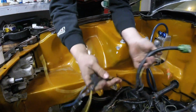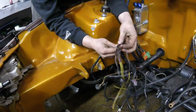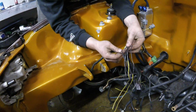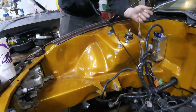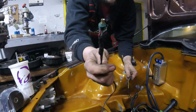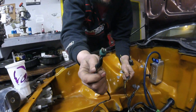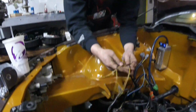And then we got this. Look at this, boys and girls. We got 1, 2, 3, 4, 5, 6. Yep. We have 6 random wires. Oh no, 2 of them are for the intake air temp sensor. Which, by the way, look at that plug. That's a nice one, ain't it? That's a good plug right there. Okay, and then we got 4 random injector wires.